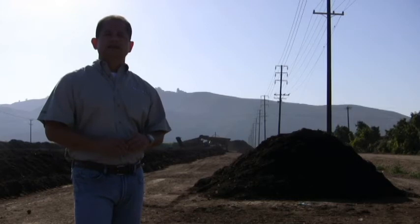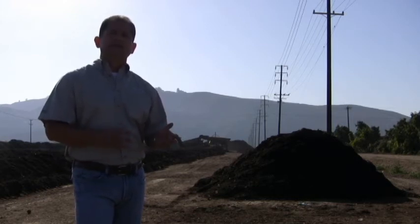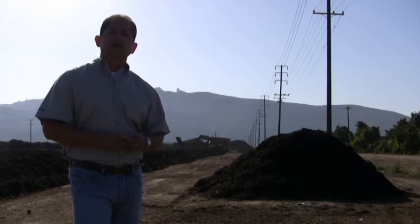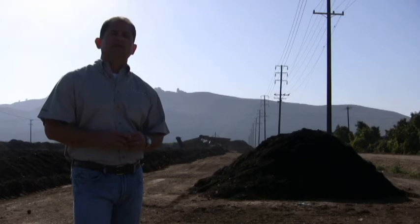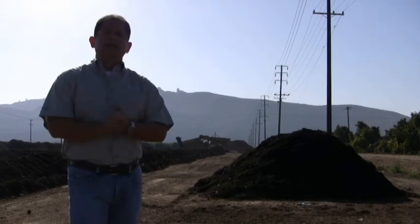The fine material actually gets incorporated in the ground, and it's also used to help save water, but more dramatically it's used to reduce the amount of commercial fertilizers that we're having to use on the property. That's pretty much the process at this facility.